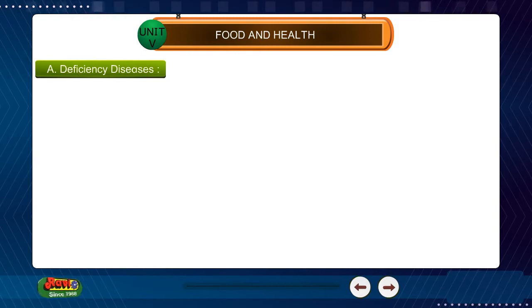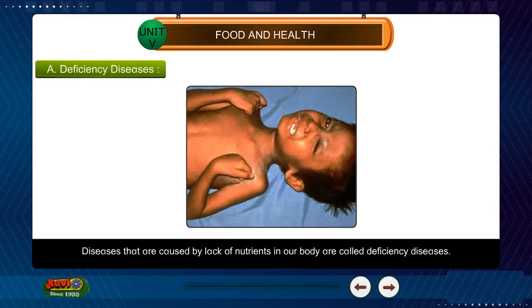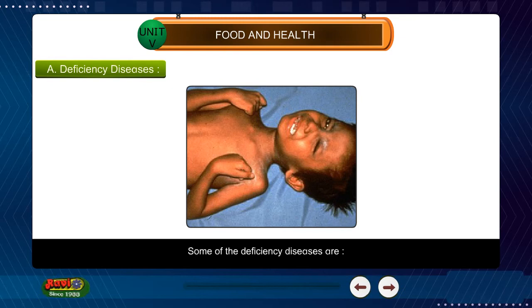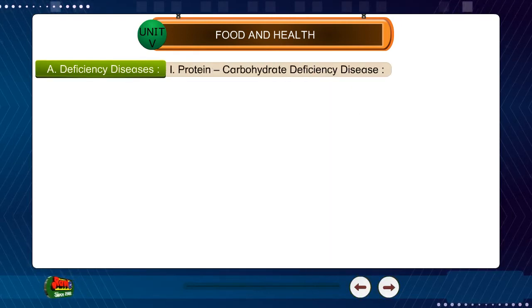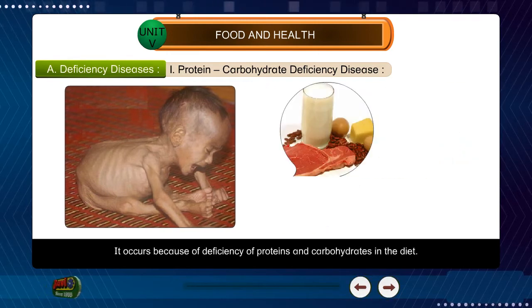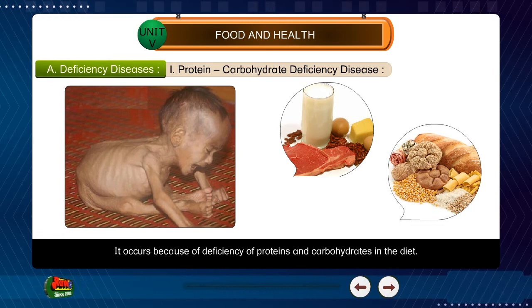A. Deficiency diseases. Diseases that are caused by lack of nutrients in our body are called deficiency diseases. They cannot spread from person to person. Some of the deficiency diseases are: 1. Protein carbohydrate deficiency disease. It is usually found in little children between the age of 6 months and 3 years. It occurs because of deficiency of proteins and carbohydrates in the diet.